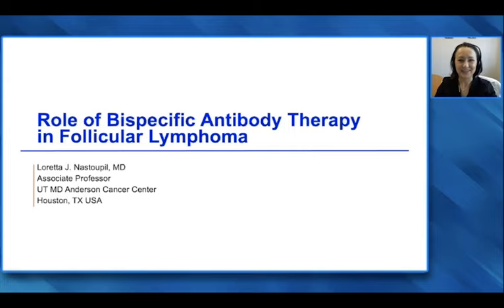That's a little bit larger sample size than the 90-patient single-arm phase 2 with mosunetuzumab. Similarly, you're going to see a high percentage of patients refractory to their last line of treatment, double refractory, and about 50% are POD24 status. The response rates were quite favorable. 81.8% achieved an objective response, and 75% of patients achieved a complete response. So again, quite favorable, particularly for this patient population.